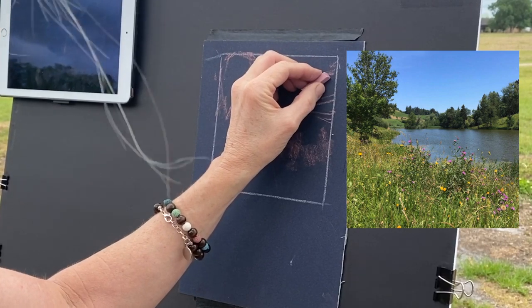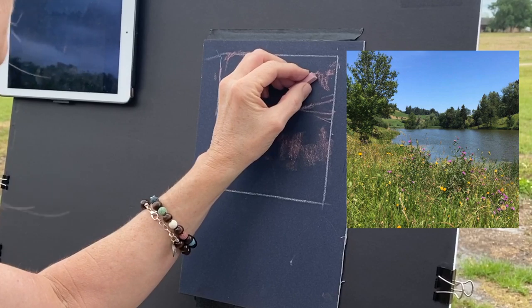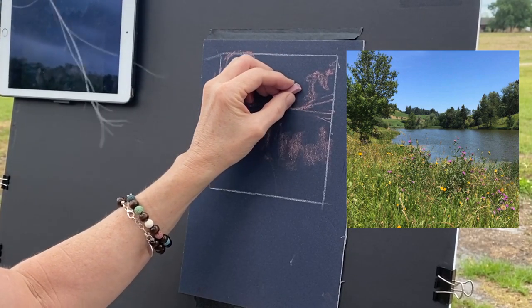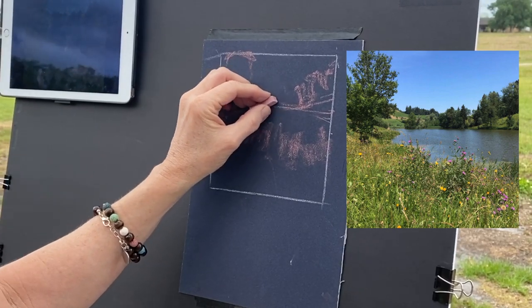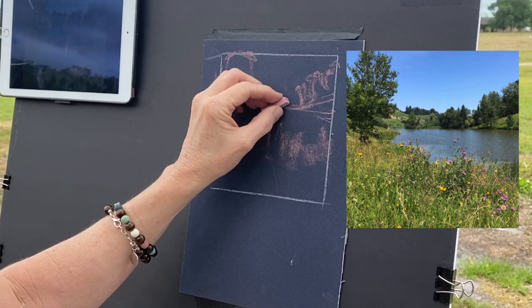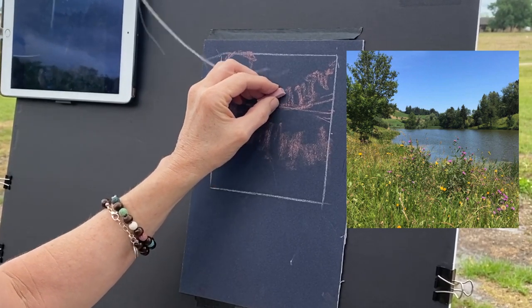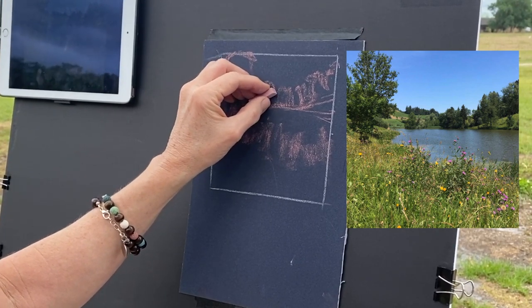They're not quite all the way to the top of the paper. Little space in it, some tree here, and then another tree here. I want to try not to space them too equidistant apart. And then back in here, we've got some trees that are growing, they're smaller, they're right by the water here, okay? And there's going to be a little bit of a reflection here. There's some trees kind of in the background.